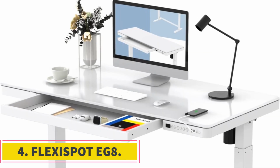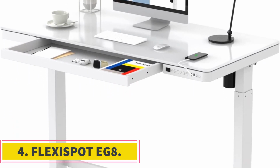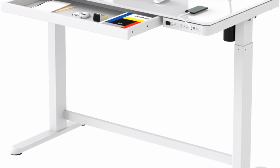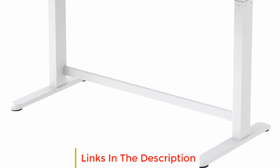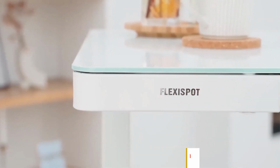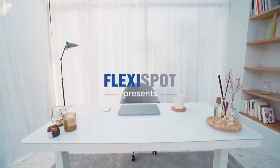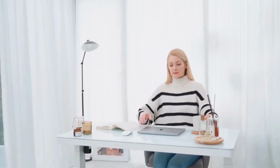Number 4. FLEXISPOT EG8. The FLEXISPOT EG8 standing desk offers convenient electric height adjustment, allowing users to switch from sitting to standing positions with ease. With the press of a button, the desk smoothly transitions from 28.3 to 47.6, including the 2.6 thickness of the tempered glass tabletop. The desk has a weight capacity of up to 110 lbs.